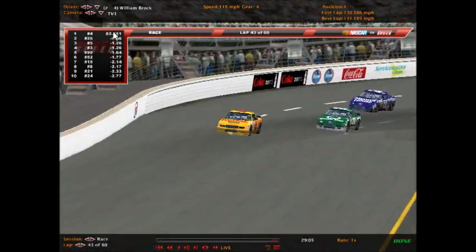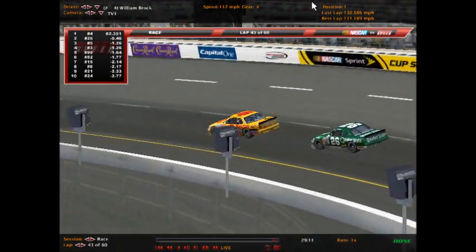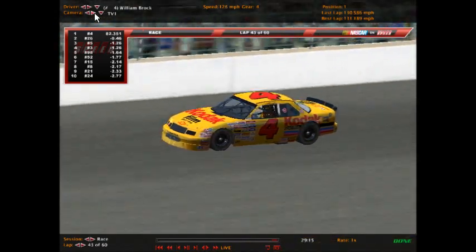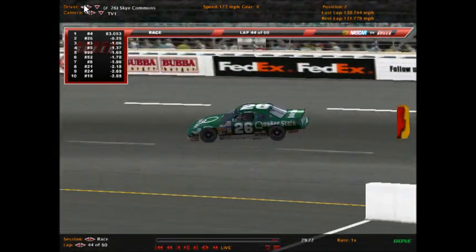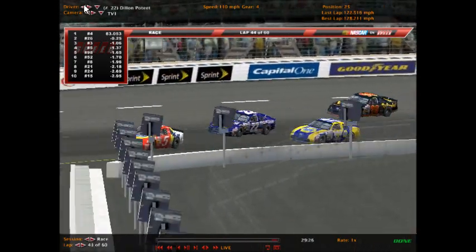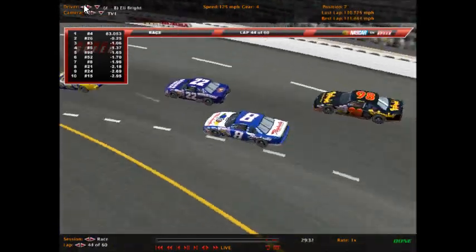So William Brock off the second turn, and now here comes that 26 car, Sky Cummins, as he's trying to make the move on the 4 car. Chevrolet in first, Ford in second. We've got a Chevrolet in third now with Cole Deaver. He's in third position. 4th is Jay Jefferson. 5th now is Zachary Fitzwater, as he's gotten by Seth Cole, and Eli Bright's going to get by him as well.